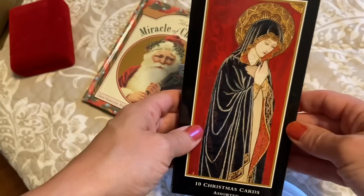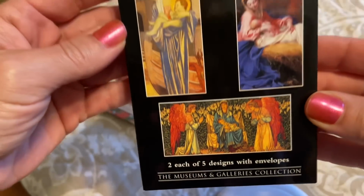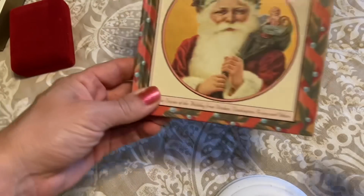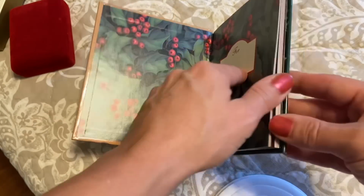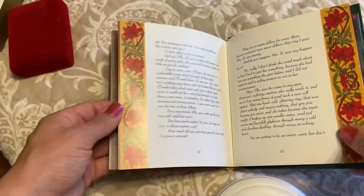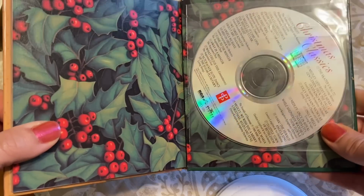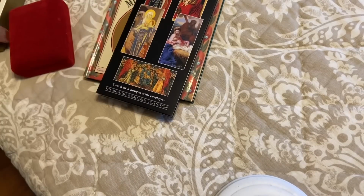This beautiful set of cards, and it has these 5 designs. And then this book, The Miracle of Christmas. And it has just some writings and a CD. So that might be a little gift at Christmas as well, for someone at school, combined with other things.